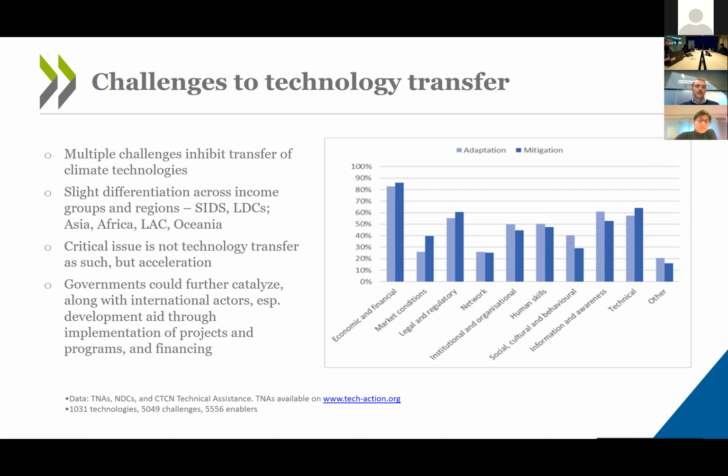So drawing on this TNA data and the analysis, we find that developing countries face a whole host of challenges inhibiting the transfer of climate technologies, as also identified by the stakeholders themselves, which is represented in this figure. So 90% of the technologies prioritized by the countries during the TNA process are reported to be inhibited on economic and financial aspects primarily. And these refer to high initial cost of technologies, difficulties in obtaining loans, uncertainties regarding returns on investment, and a general lack of financial resources. The second most highly reported challenge is to do with the regulatory frameworks, which could mean insufficient regulatory frameworks, a highly controlled sector, political instability, bureaucracy.